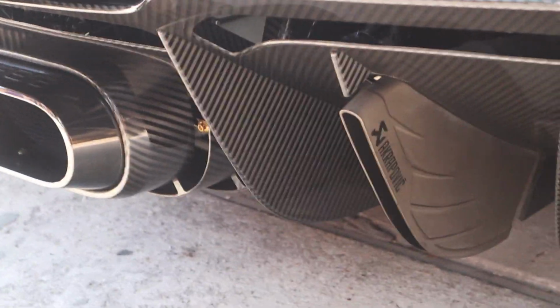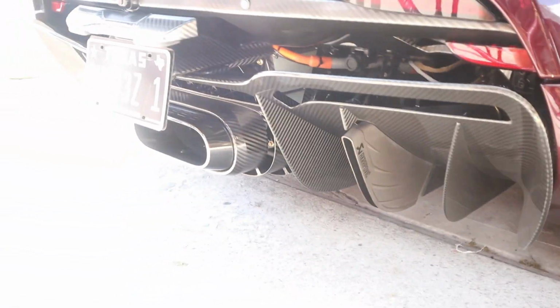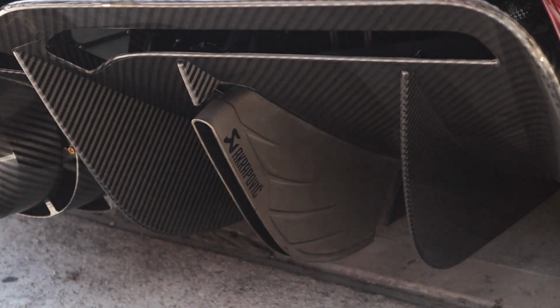And another cool thing is it's actually fitted with an Akrapovic exhaust. You can see the Akrapovic logo right there. One would think that this middle piece is the exhaust, but no, it's actually these shark fin exhaust tips right here. So yeah, I mean, this thing is beautiful.